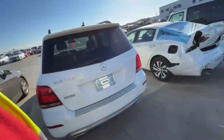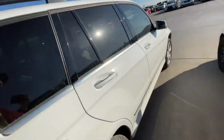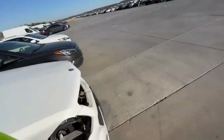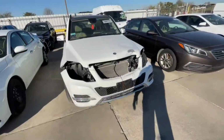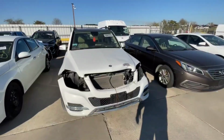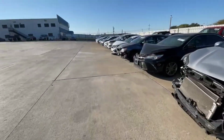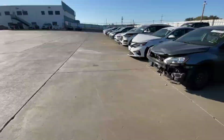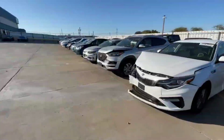GLK 350. Not really a G-Class SUV fan, man. You know, not the GLK. I don't know. Let me know what you guys think. All right. We're going to keep it moving and see if we see anything else up here of interest.